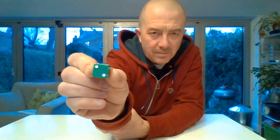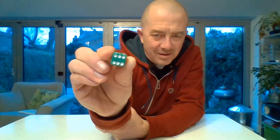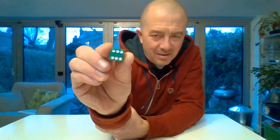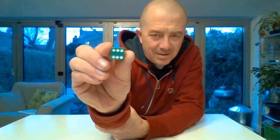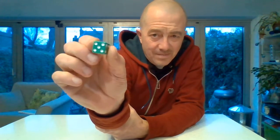That's right, 2. How do you know? Yeah, you counted them. Okay, let's try a few more. This is the biggest number on the die. You count those? Yeah, it's quite tricky, isn't it? It's 6. And try this one.